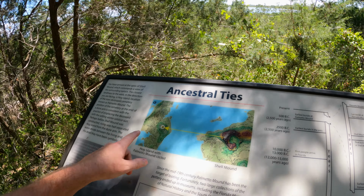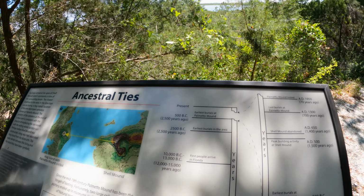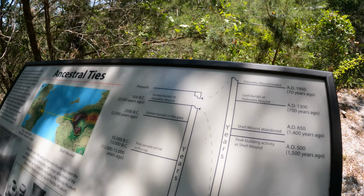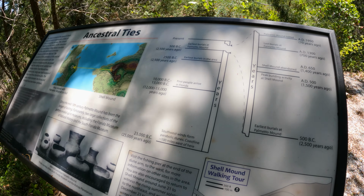Really interesting. You can see a diagram here. A timeline of the burials and events at the site.